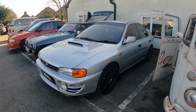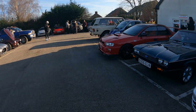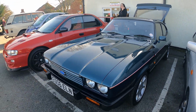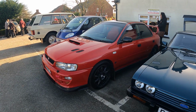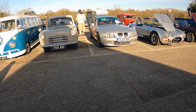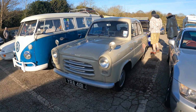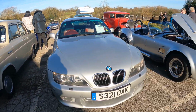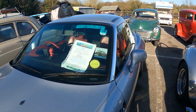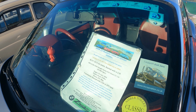A few Subarus there today. Another VW bus there, lot. Beautiful old Capri. What else we got? An Anglia. Z3, is it? Z3 Roadster. First seen in 007 film GoldenEye.